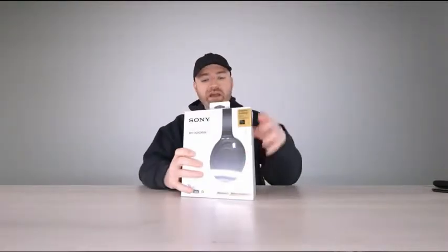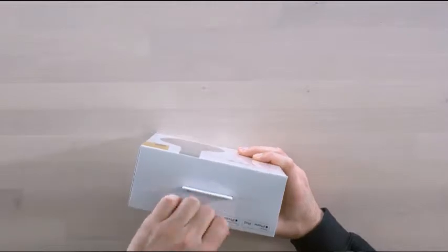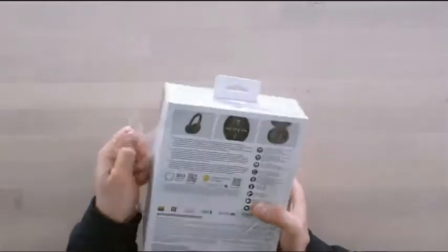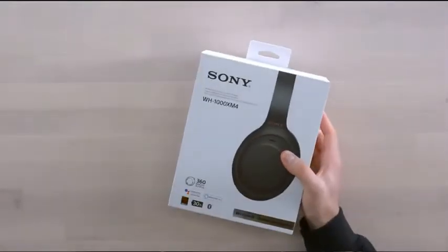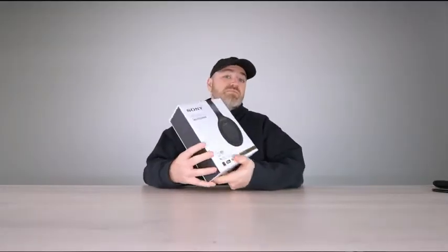This is not a cheap headphone. This is well within the premium segment. It competes with the likes of the various Bose products, the Microsoft headphones that are out there, and I don't know, maybe even some Beats products, and definitely whenever Apple decides to do their own over-ears.